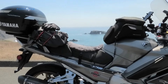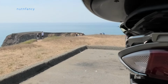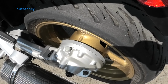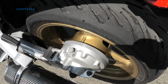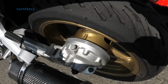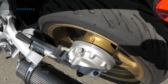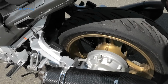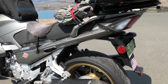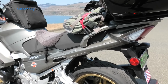Engine, transmission. One thing I love about the Yamaha FJR 1300 is this. It doesn't have a freaking chain on it. So I don't have to worry about chain maintenance. This is super important for me because, again, oftentimes this motorcycle is stored at a friend's house and I'm not with it for a month, 2 months at a time, and he will ride it, but I don't have to worry about the chain being unlubed, it rusting, it getting loose.